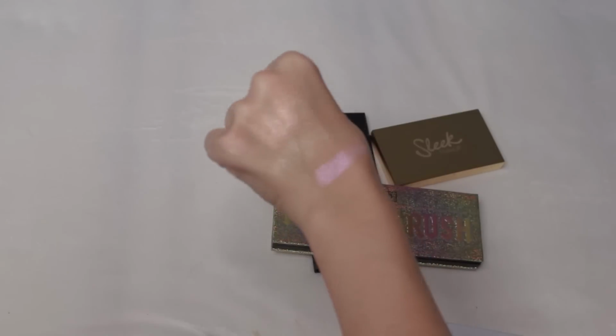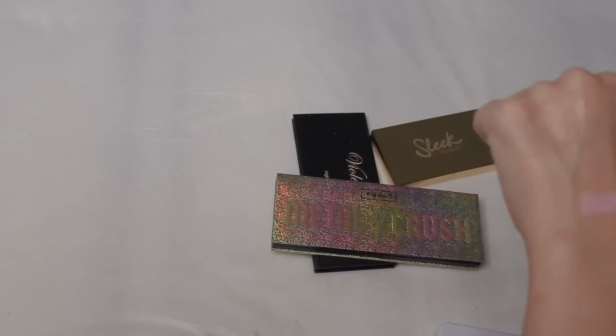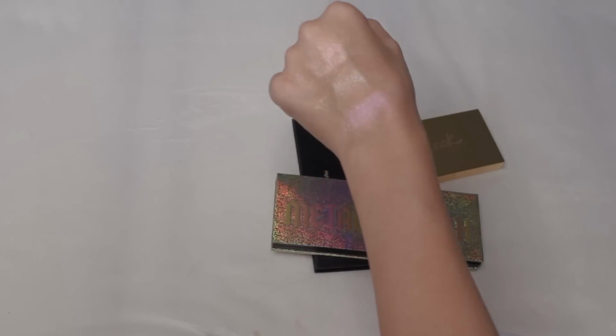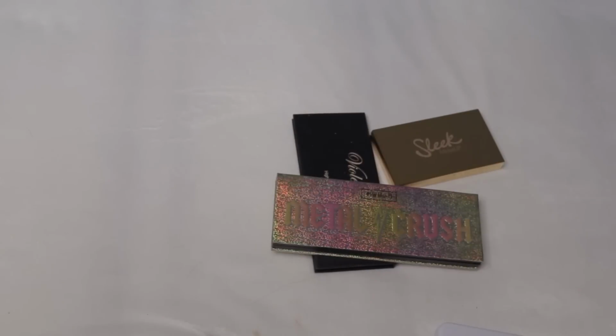Helix seems kind of strange. I'm not sure if I would ever really put that on my face. And Rose Shock is beautiful. I'm not sure when I would ever use something that bright. You can't see right now, but it is really bright. It would have to be like a blush topper.